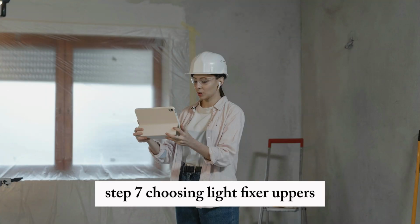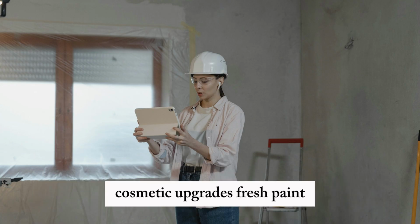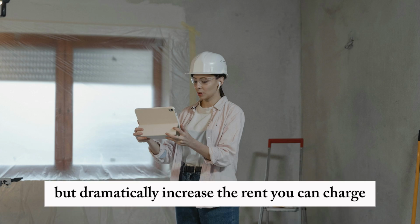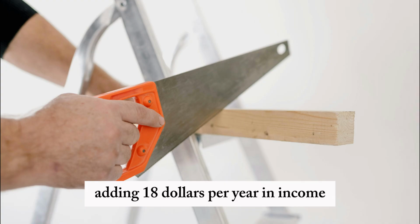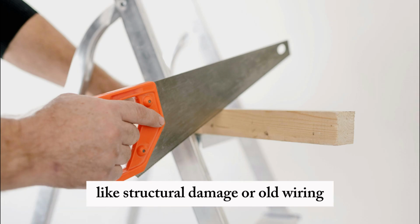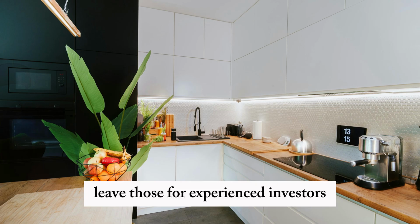Step 7. Choosing light fixer-uppers. One smart beginner strategy is buying a property that needs light cosmetic upgrades. Fresh paint, new flooring, or updated kitchen cabinets can be inexpensive but dramatically increase the rent you can charge. For example, spending $5,000 on upgrades could raise your rent by $150 a month, adding $1,800 per year in income. That's a strong return. Avoid properties with major issues like structural damage or old wiring. Leave those for experienced investors.